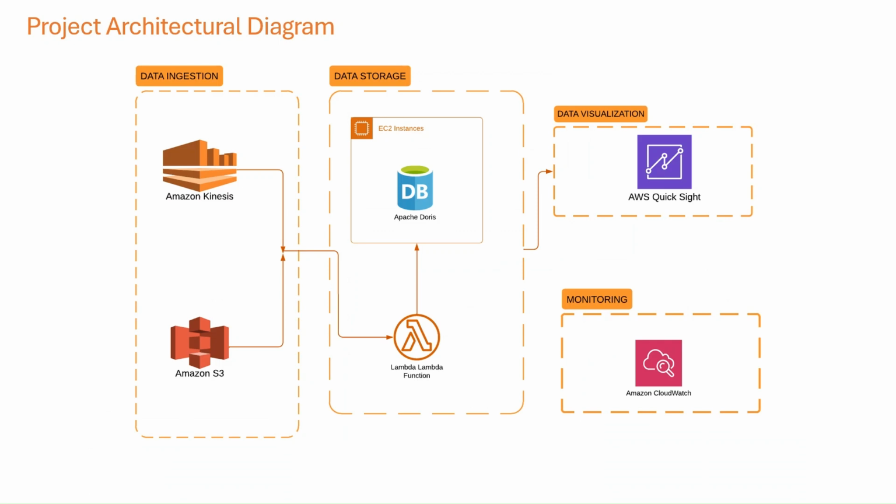For data visualization, we would use AWS QuickSight to fetch the data from Doris and generate interactive dashboards, displaying key metrics or trends from the data. We'll also implement some type of monitoring, and we have Amazon CloudWatch to do it. This will allow continuously monitoring the system performance and sending alerts if there are any issues with the EC2 instance or Apache Doris.